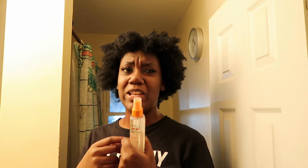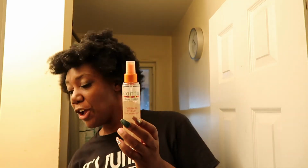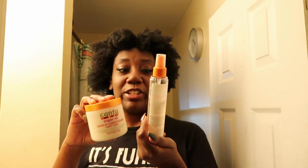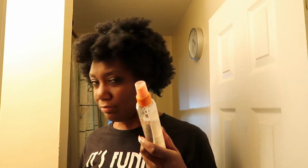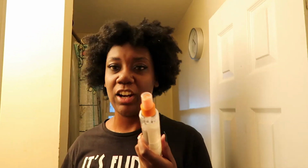Also, it's always good to have a heat protectant. So I recently found this because I was using, I think it was L'Oreal spray, something like that. But I found this, and it's from the same brand, so obviously it works together. This thermal shield heat protector is everything. So this is what I use along with this once I'm ready to blow dry my hair.